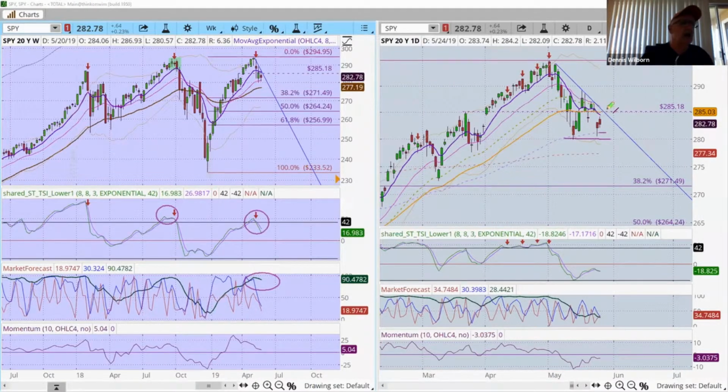Again, it would not be surprising to see basically a test back down to the 280 level, and then a rebound on Wednesday, Thursday, or maybe even Friday. Where to, though? The moving average has caught the last rally attempt very nicely. So I'm looking for a rally back up into the moving averages, and then what?